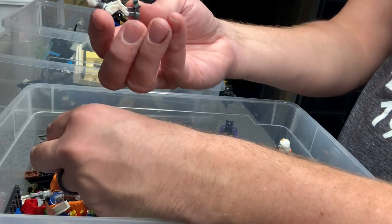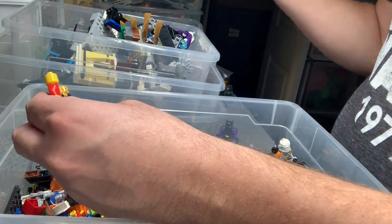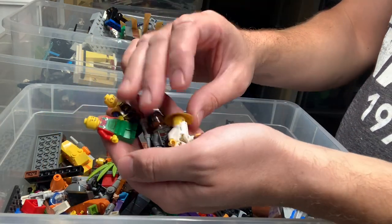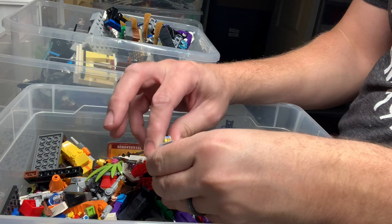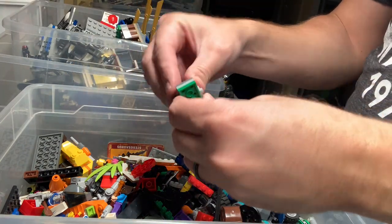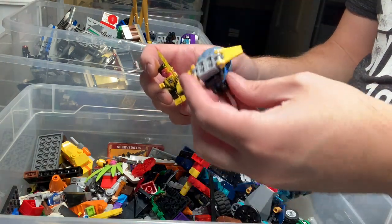There's a whole General Grievous. Almost a whole General Grievous. But I'm sure it's around here somewhere. I can't believe I got all this for $150. He's pretty common, but he also sells pretty regularly. These microfiber figures. He used to be worth more money, but he's not much anymore.